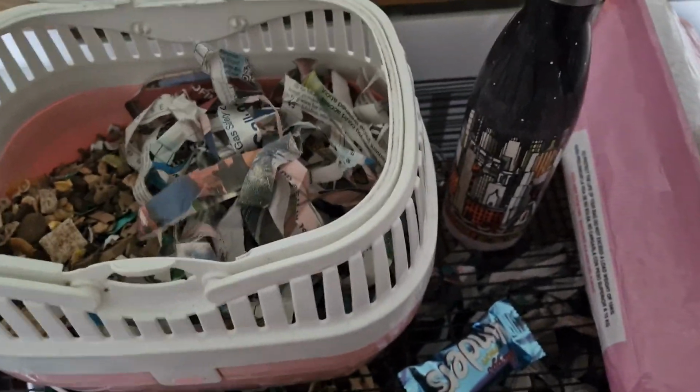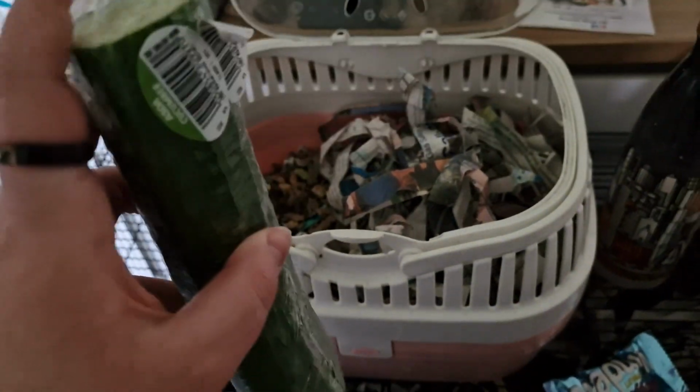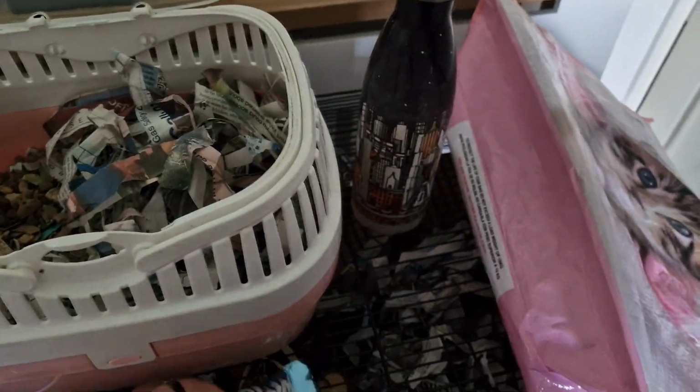And then also I have cucumber for them, but I'm not going to cut it or put it in until I'm leaving. So I've got a cucumber. I'm also going to be bringing my phone charger, some snacks, and my water bottle that has Pepsi in it.